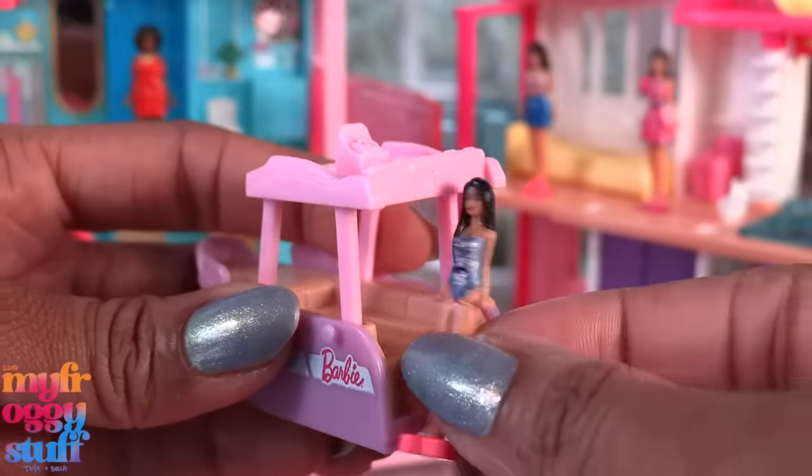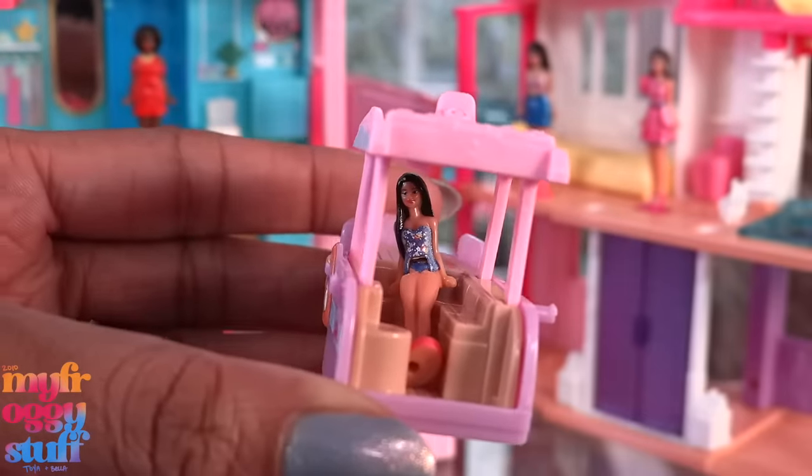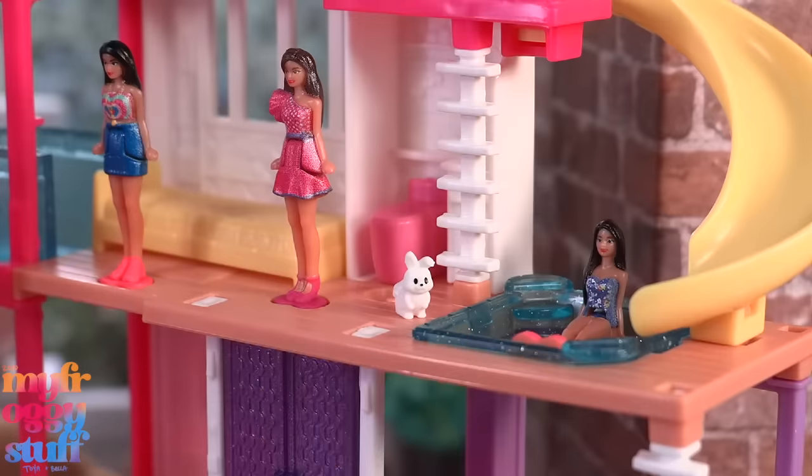Can she go inside? Well, she's too tall to stand, but the doll can kind of sit. But I think she fits a little better on the top of the boat. And she can fit in the pool in the dream house.